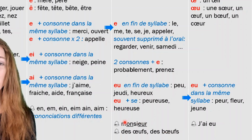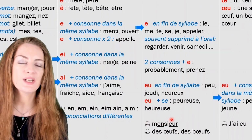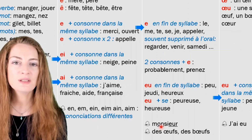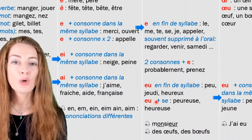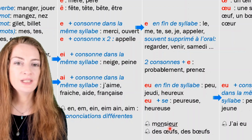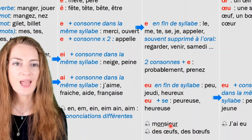And as we are here, I want to show you the word monsieur that you use very often. So this is very strange because we write it with O-N, so it should be a nasal on, but it's not. This is E, monsieur. And we don't pronounce the final R. Monsieur. So be careful, here you have two E, monsieur.